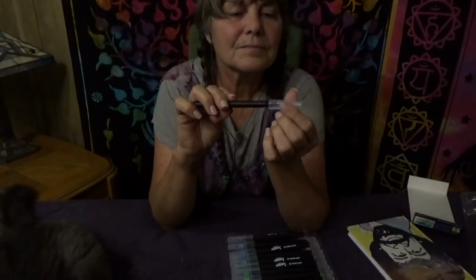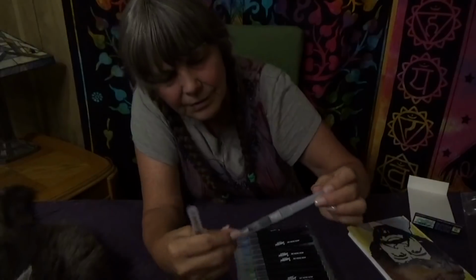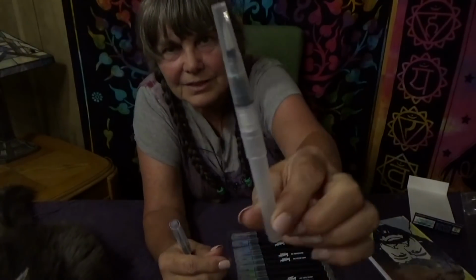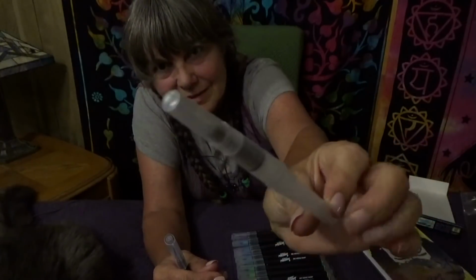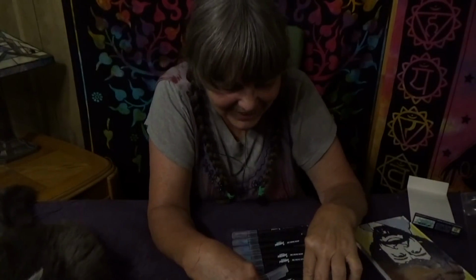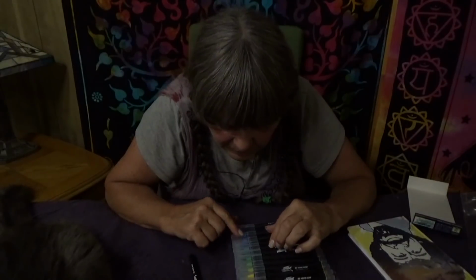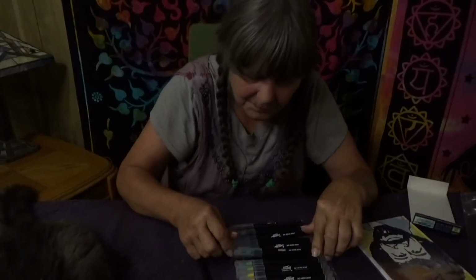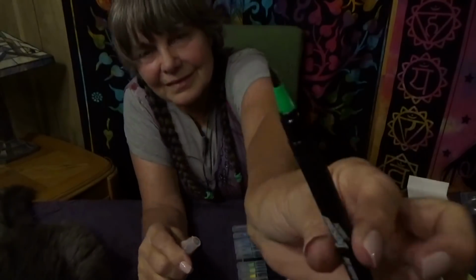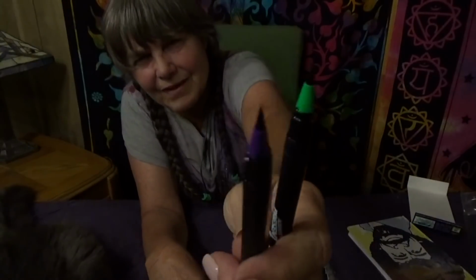So, this one is purple. And this one looks like it's empty. It's just a plain brush, maybe so that you can mix colors, or maybe to put water in so you can dilute things. I'm not sure. I'll have to look at the directions. But let's start with this violet, and we'll do a little green as well. This one. That color. So violet and green.